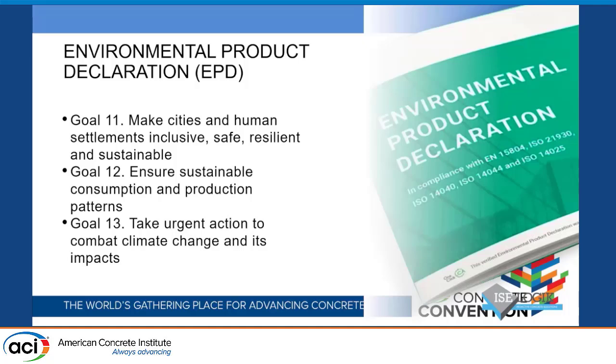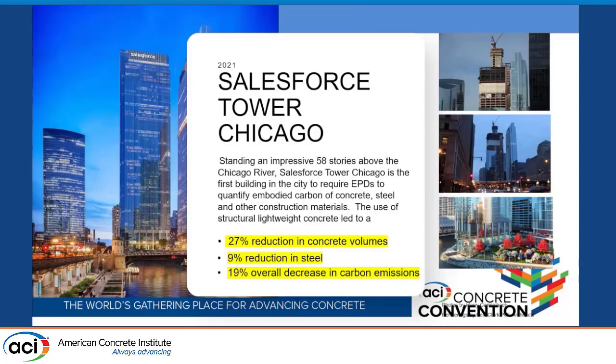One of the projects that you're going to see later today, in the first presentation in part 2 at 11 o'clock, is a detailed presentation on this project, Salesforce Tower in Chicago. This was the first project where Chicago required not only submittal but also analysis of the EPDs of the materials going into this project. And when they did that, they determined that using lightweight concrete instead of normal weight concrete on this project resulted in an overall 19% reduction in carbon emissions.